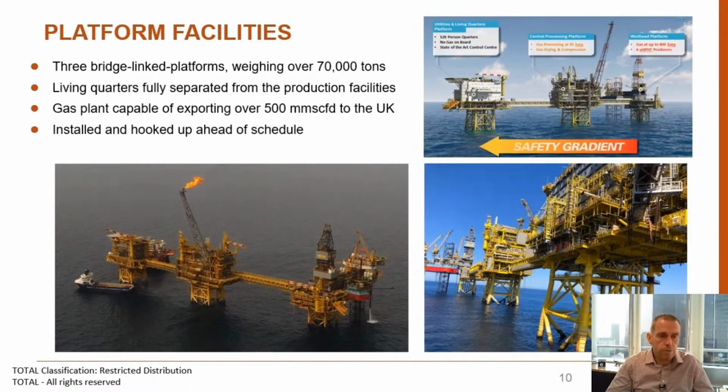And to the left, we have the utility and quarters platform. So completely hydrocarbon free, and the whole design premise of this field was around a safety gradient. Keep the people as far away from the high pressure wells as possible. And that's what we achieved with this configuration.